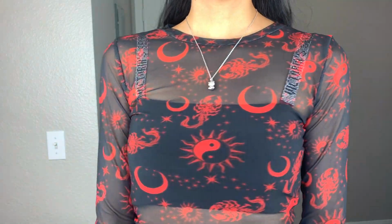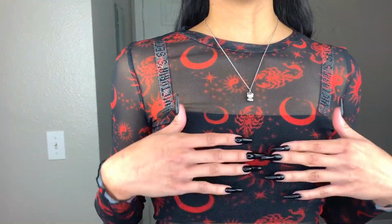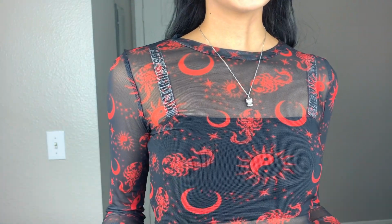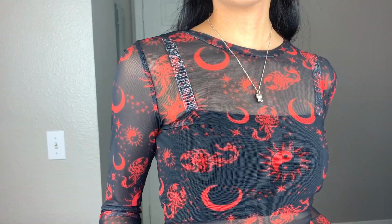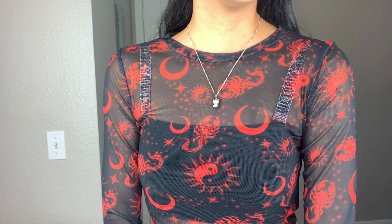First item from my DOLLS haul is the one that I'm actually wearing. It's a cute mesh top. It has a cute stars and moon and the scorpion going on the top. So this top is very meshy, guys, so you guys can see. I added this tank top under my shirt to cover my bra and all that for this video. You guys can use it with a cute bra, or you can just use the mesh top as it is and show your nipples. Do whatever.